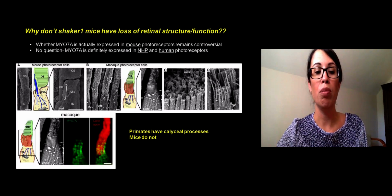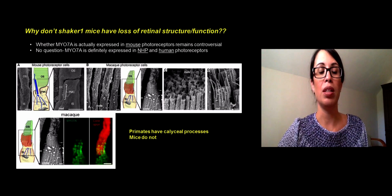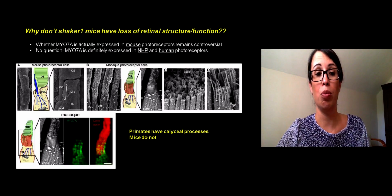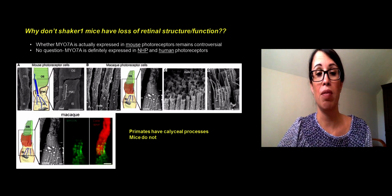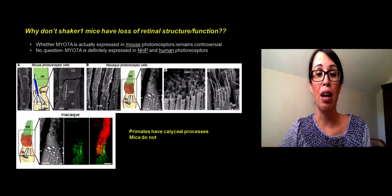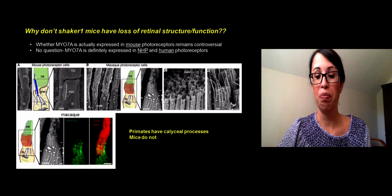And if you look at where myosin-7A is expressed in the primate photoreceptors, you'll notice that it is localized right to those calyceal processes. Now, interestingly, on the top left, you'll see that mouse photoreceptors lack calyceal processes. So it may be that because mouse photoreceptors don't have calyceal processes, indeed they don't express myosin-7A, and this may be the reason why the Shaker-1 mouse does not exhibit degeneration of its retina or a loss of retinal function.